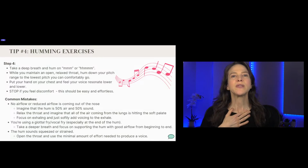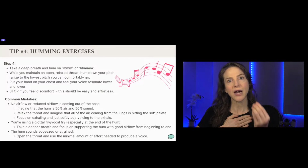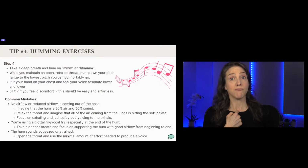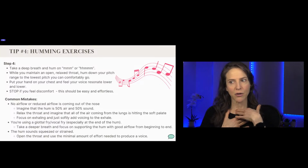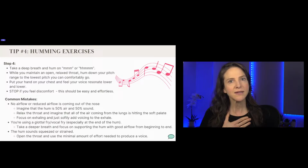So to help you with this, you can put your hand on your chest and feel how your voice resonates lower and lower as you go down your pitch range. You can also imagine that your mouth is kind of lower. Your mouth is kind of placed right here. So it's also kind of visualizing this lower placed mouth and this lower resonating sound down here. So it sounds like this.